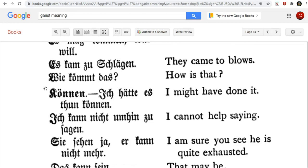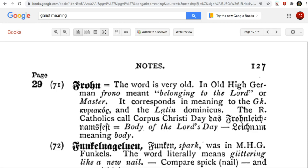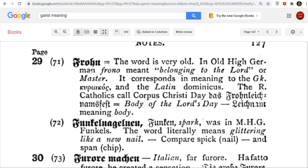And here's a good one. I always pronounce that W-I-E as how or who. This book has three different parts, and this is how I ran into the word that I was looking at. But this is that word, Fron. This word is very old, in Old High German, Frono. It meant belonging to the Lord or Master.